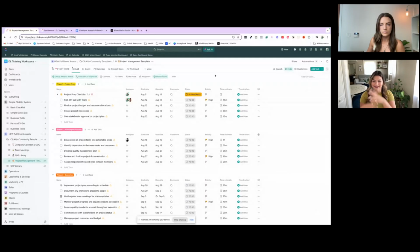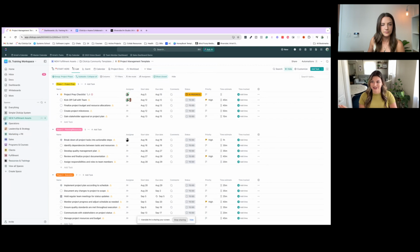Okay, so here I am in ClickUp. This is our mock workspace of our templates. And so I just want to give you a feel of the platform as a whole if you've never been in ClickUp or you've just started diving in and clicking around. So on the left side, you're going to see the navigation bar where you have these different spaces. Now, ignore simple ClickUp system and new fulfillment assets. All the ones underneath are the basic spaces that we recommend companies have. Now, if you're just starting out or you don't have a team or your business is just different, this may look different. So take everything with a grain of salt.